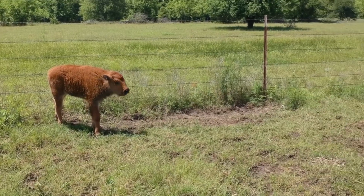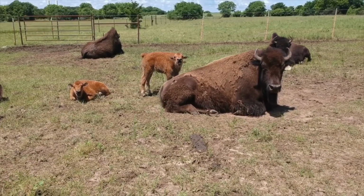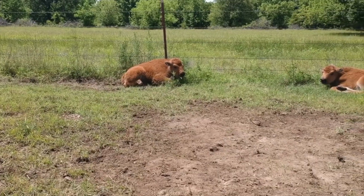We'd love to have heifers because, of course, you guys know, if you don't know, my goal is to grow the herd. The quickest way to grow the herd is to keep your heifers, and that's what we got right here. We've got at least three heifers, and that's super exciting.